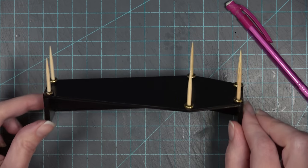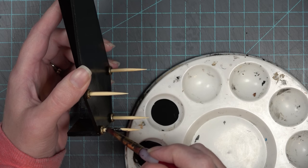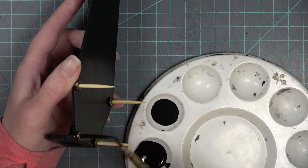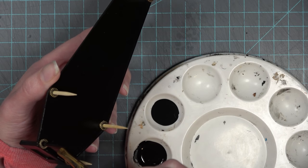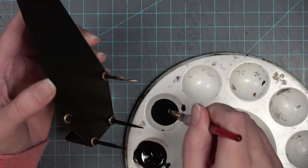I didn't touch it for several hours at this point. It's best to just let it dry. Now I'm going to add some black. I contemplated painting over the beads, but I thought it really helped the look, and so I just went with it. I thought the gold and the black looked really good together and kind of went with that vampire aesthetic.